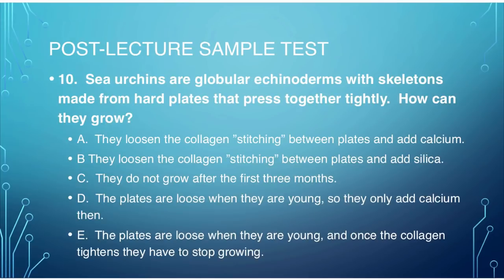We are now at the final question of our post-lecture sample test. Question 10 asks, sea urchins are globular echinoderms with skeletons made from hard plates that press together tightly. How can they grow? You'll have to recall material from the lecture to answer this question.